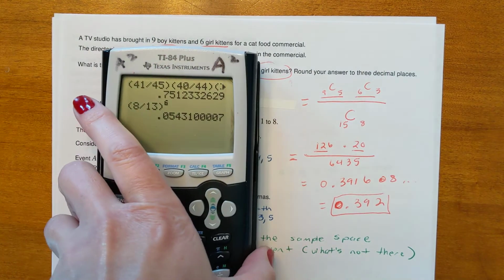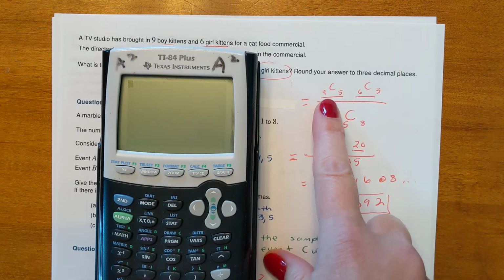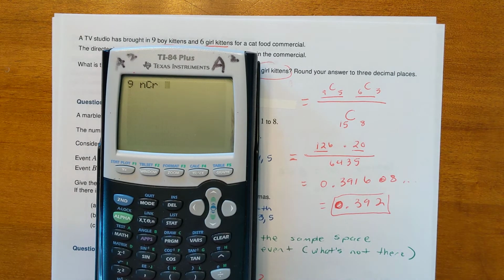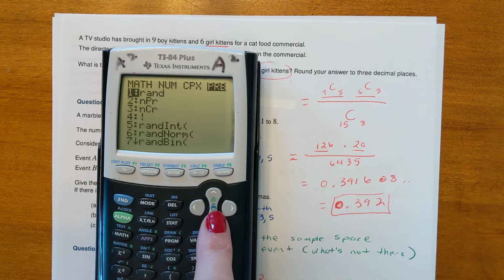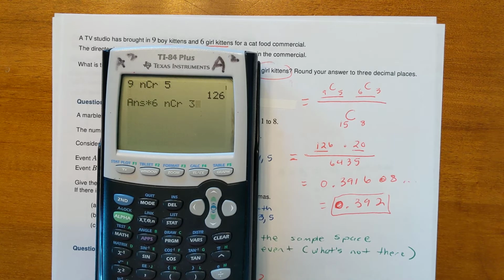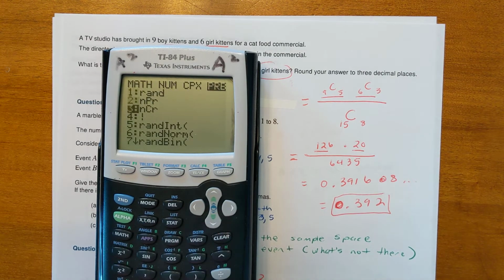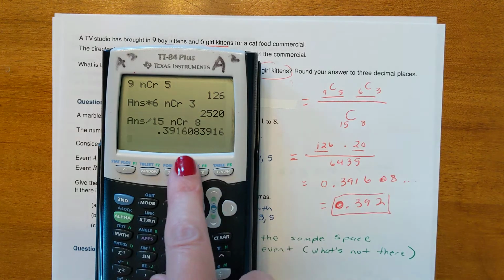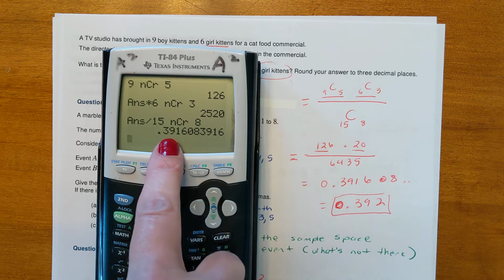All right, so again, on your calculator, you're going to type in the number 9 first, then go math, over to probability, down to choice 3, 9 choose 5, and then I'm going to multiply that by, so it was 126, and then multiply that by 6 combination 3, which gives me 2520, and then I need to divide that by 15 combination 8. There we go, 0.392 to the nearest thousandth. They said 3 decimal places, and the number after it is 5 or more, so it rounded that up to a 2.